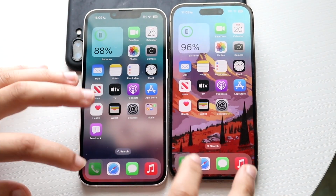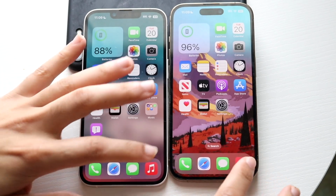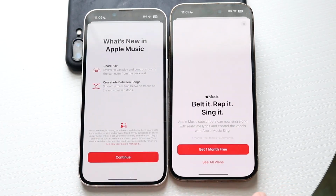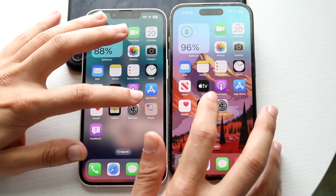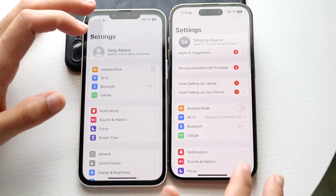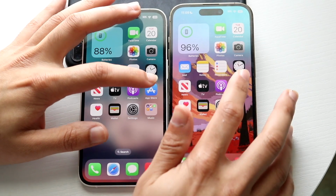Phone calls, 3, 2, 1. Okay, about the same thing. Music, 3, 2, 1. Okay, I don't really even know what's going on here. Let's go and do settings, 3, 2, 1. I don't know why the iPhone 14 didn't open that one up. App Store, 3, 2, 1.